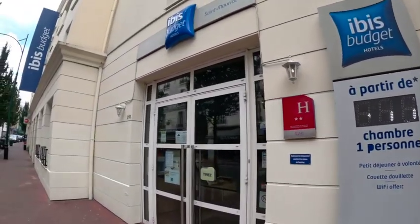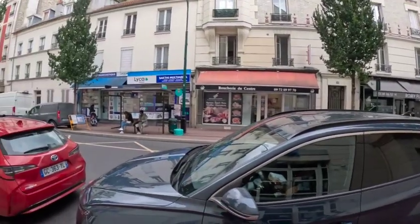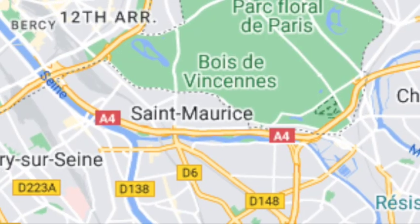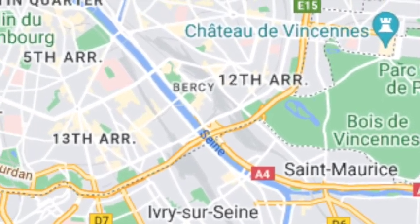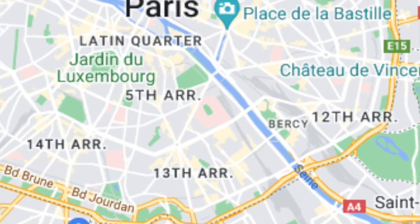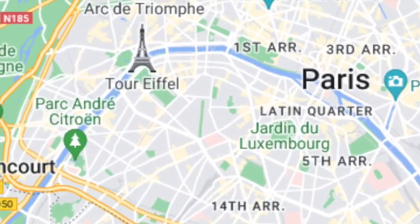Before getting into more details about this hotel and the room that we stayed in, let me tell you a little about this neighborhood. Saint Maurice is a little town. It's one of the Parisian suburbs and it's approximately 7 kilometers from the center of Paris. But this place is very well connected.